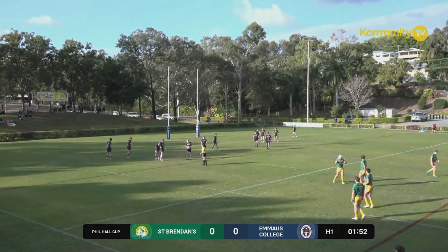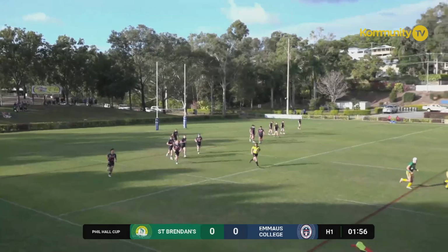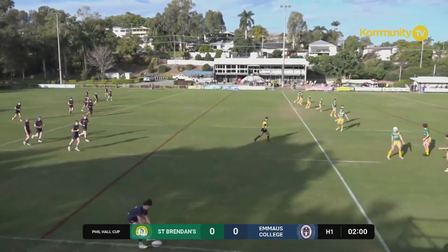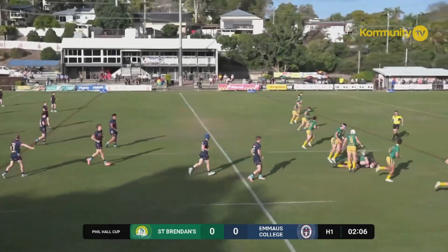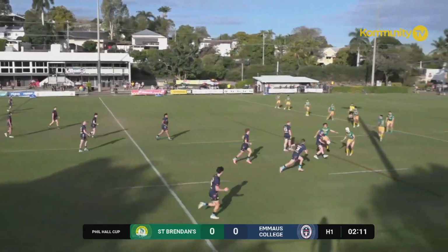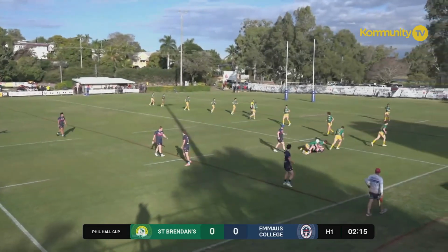Now Emmaus with the carry. That's their number 13, Josh Nylon. So 30 metres out, Emmaus off the back of the penalty that was played by Zach Jenkins on the right. Now they go through the hand shift. They've got the overlap here. Bays is away. Decides to come in. Field still going. Bays offload away.